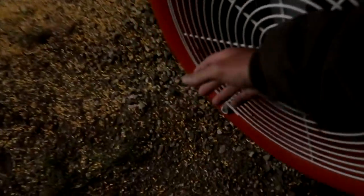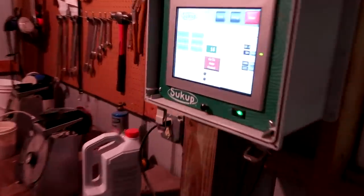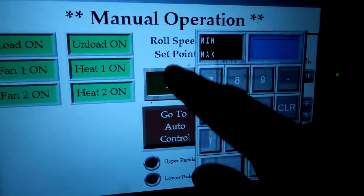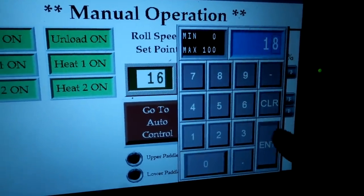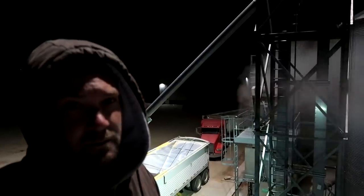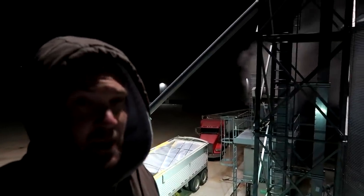It is now 3 a.m. Let's go see what we got. Back to bed for a couple.